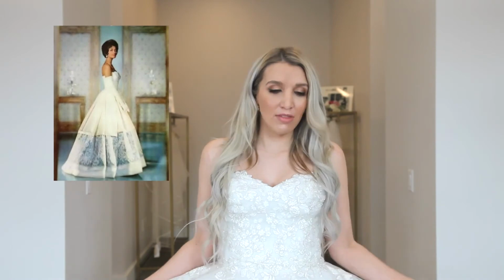Sweetheart necklines, lace, fit and flare silhouettes. Welcome to the 1950s. When Christian Dior debuted this look in 1947, it defined the entire 1950s fashion era. It was all about creating the illusion of an hourglass figure and highlighting that feminine shape. So let's talk about this dress and how it compares to one that they would have worn in the 1950s.